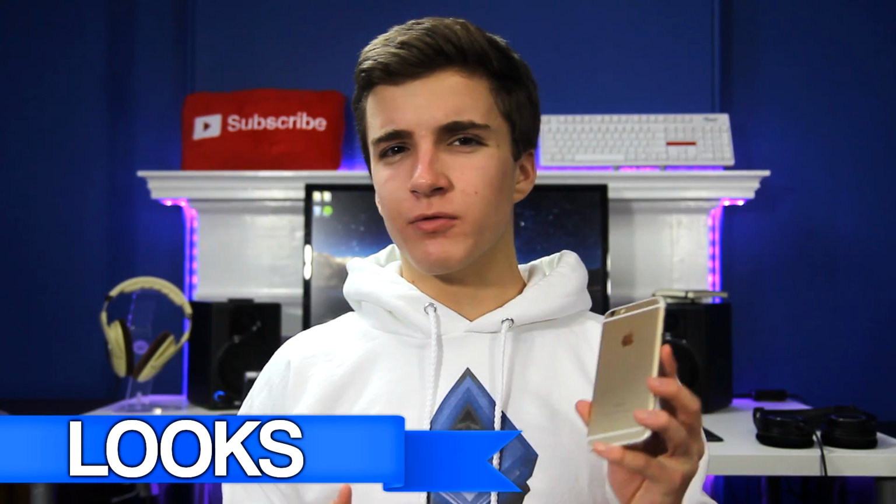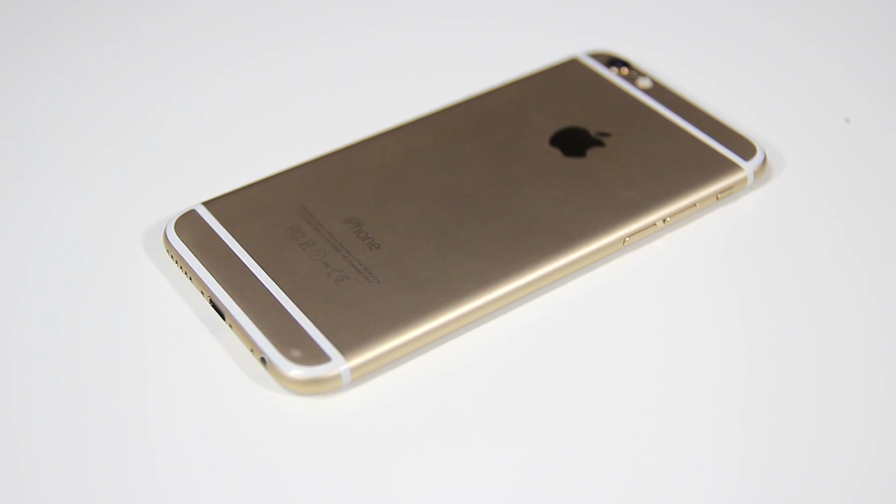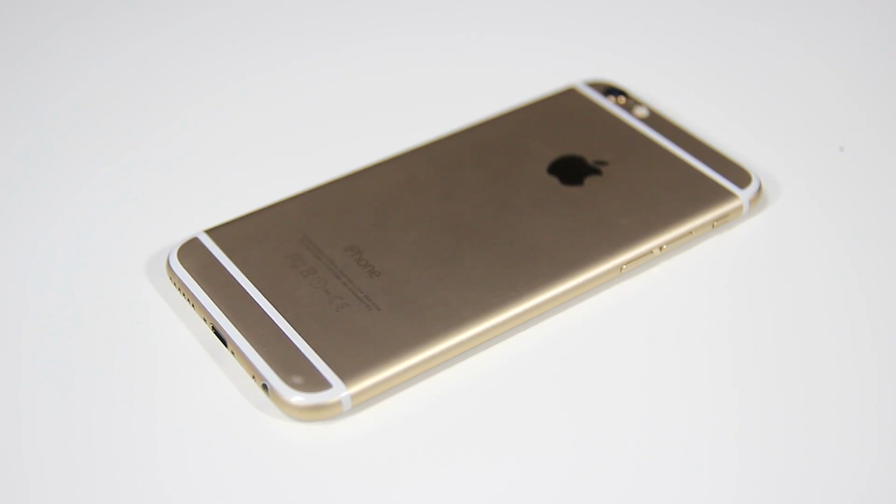Honestly, the iPhone 6 has a really good look. I'm personally not a big fan of the antennas on the top and bottom of the back, but the curved aluminum design makes it look really premium, even if it is extremely slippery because of that.